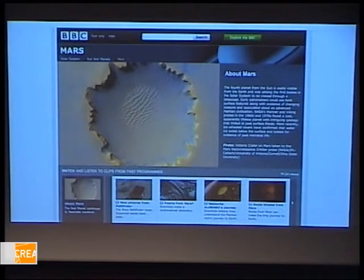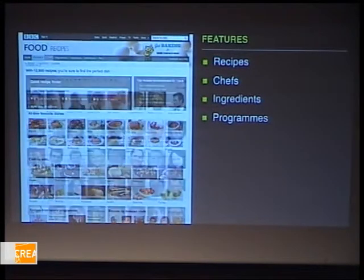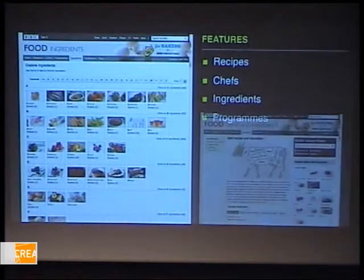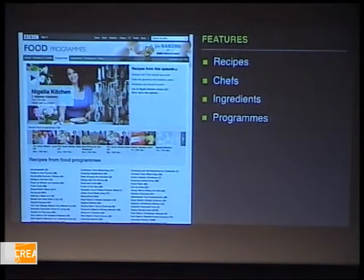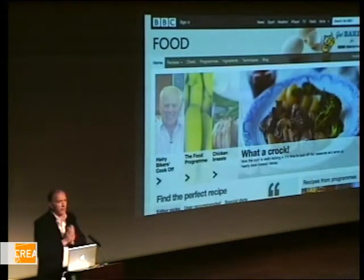And we've also taken our amazing resources in food and cookery, so all the recipes that appear in our shows, all the chefs, all the ingredients, and all the programs that house them. And again, we have mapped these together using semantic web technologies, to be a geek, to create an extremely powerful food proposition from the BBC, which is now getting 1.5 million users a week in the UK only. And again, providing foundations for all of our cookery programmes, rather than making new websites for every new programme.